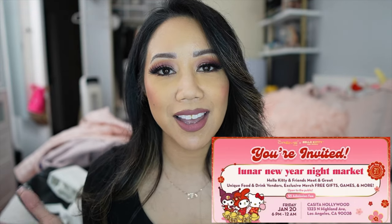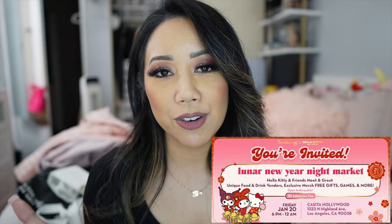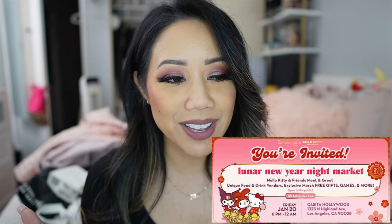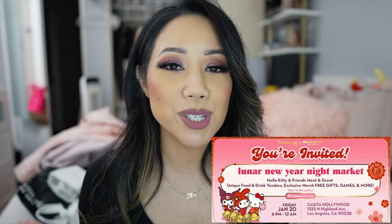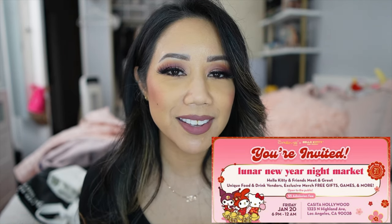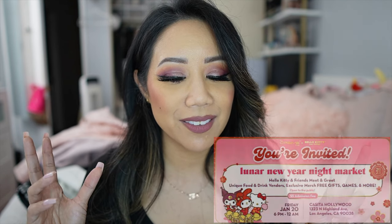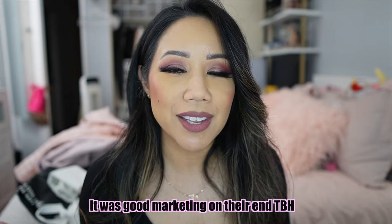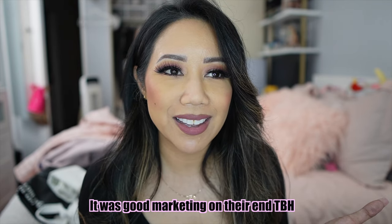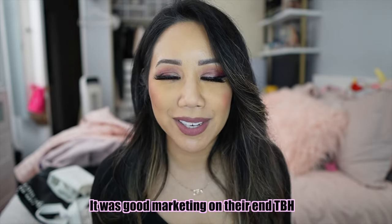I would say the Hello Kitty and Friends Lunar New Year night market, I wouldn't really consider it to be an actual night market. So in that aspect, I do think it was misleading. It was just more of a pop-up, and I think that they should have labeled it as a pop-up shop, not really with the term night market, even though technically they did have this at night, but it really didn't have that vibe of an actual night market.